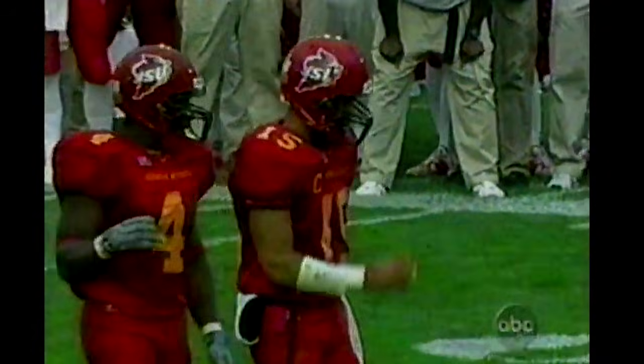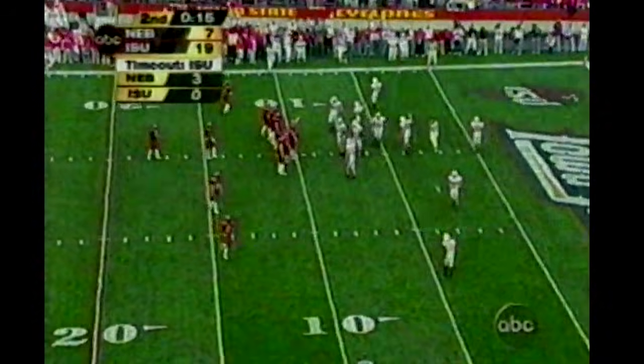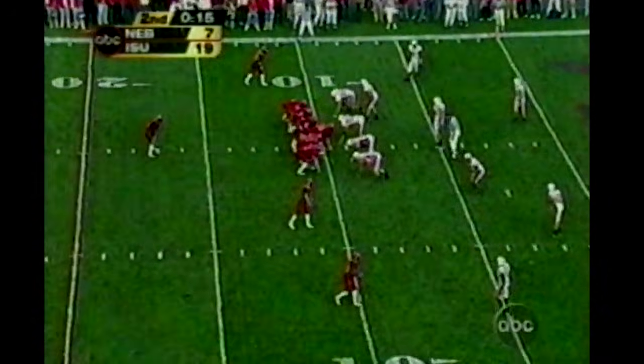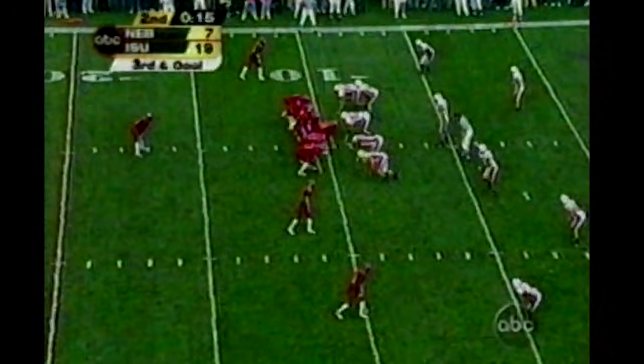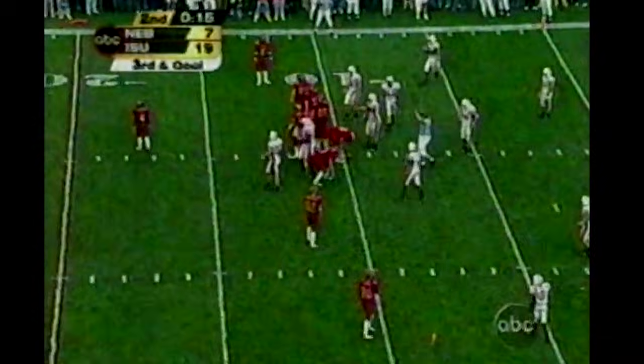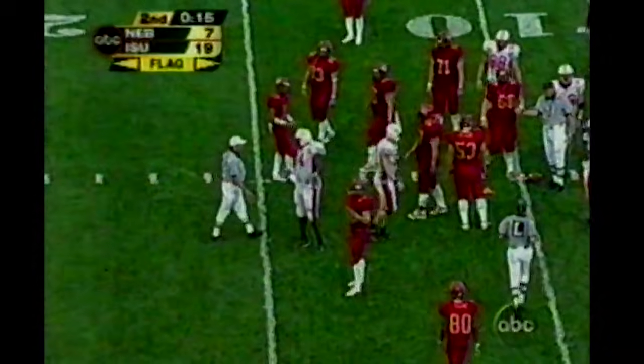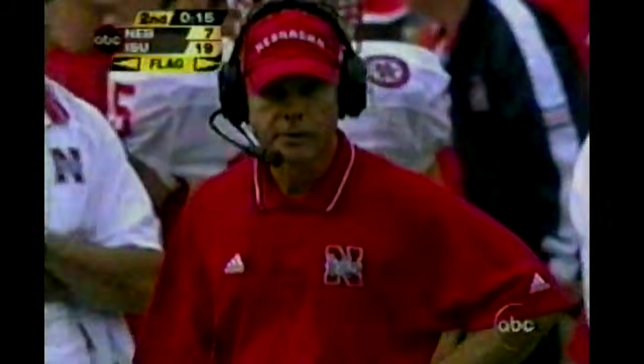Let's make sure now, Nebraska should not allow the fade to the end zone. The strategy is Iowa State has to throw the ball in the end zone. Nebraska must play the odds here and make a throw short. Out of timeouts. Another false start. Another false start. Going to make it a little tougher for Beneke if they have to attempt the field goal here in the closing seconds.